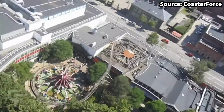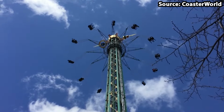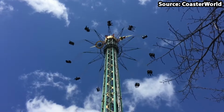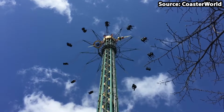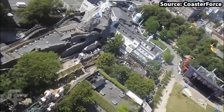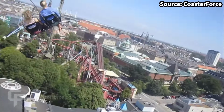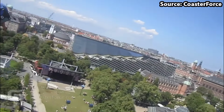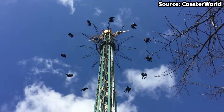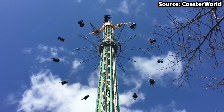However, it only gets better, because not only do you rise to this height, but you also spin around for the entirety of the attraction. So yeah, this is 100% not for the faint of heart. However, if you can build up the courage to ride, trust me when I say you will not regret it.